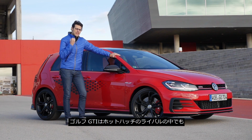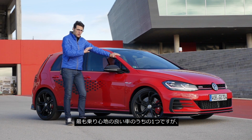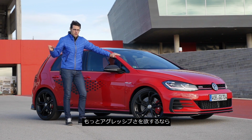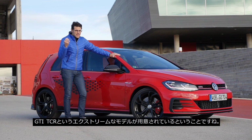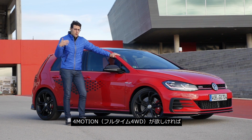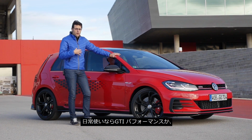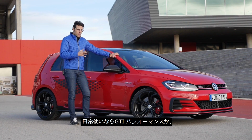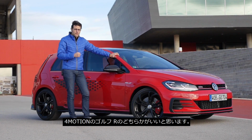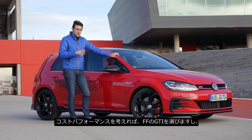Interesting. So if you want to take it out to the racetrack, then the TCR is also definitely something for you. And if you want something a little bit more aggressive, because so far the Golf GTI was more in the most comfortable part of this hot hatch segment in comparison to other competitors, here now you also get an extreme Golf GTI. The Golf R then, of course, if you want that all-wheel drive, is somehow still a top spec Golf. I personally, for everyday driving, would either go with the GTI Performance or with the Golf R with the all-wheel drive. That's what I would pick just for normal driving on the streets.